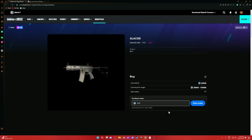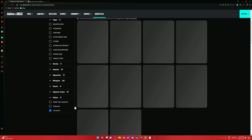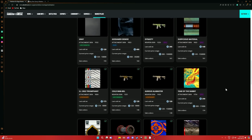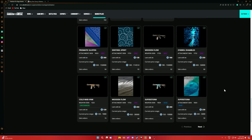So just don't even risk the opportunity of losing a skin, because this gun skin is in high demand, as you can tell. 71 sale orders, and notice how there's no purchase orders at the moment, and that's because people are paying full price. That basically lets you know that a skin isn't sitting. If we go over to the universal skins, there's a lot of these skins that people are just throwing money at.